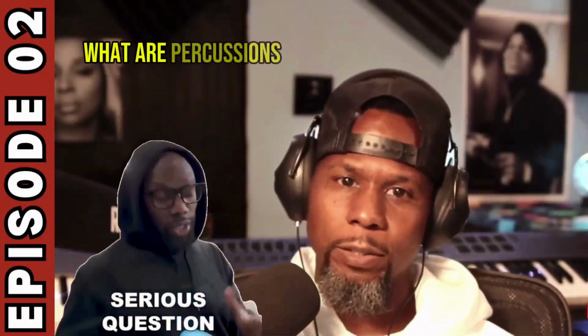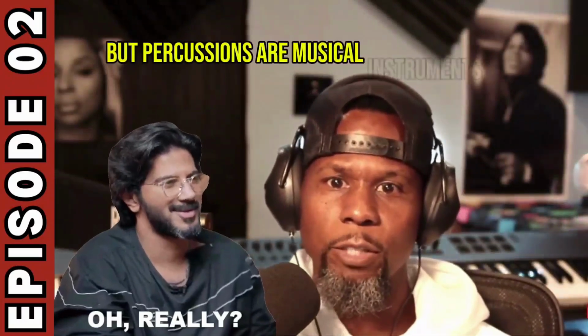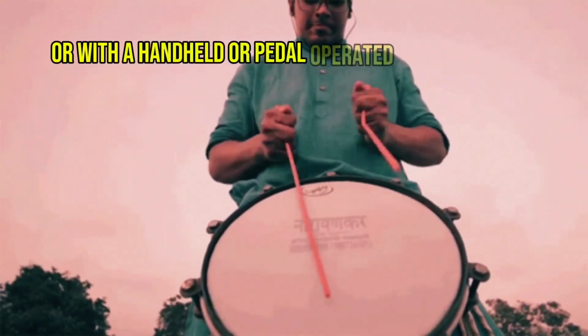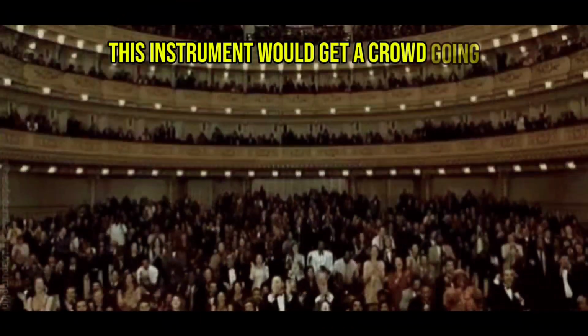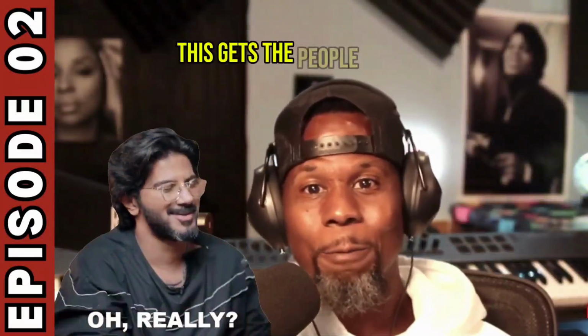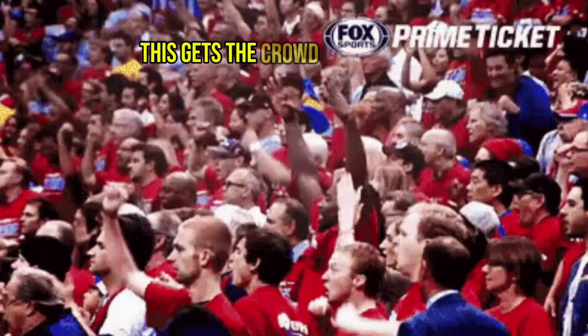What are percussions? Somebody may be asking. It's not just drums, but percussions are musical instruments played by striking with the hand or with a handheld or pedal-operated stick or beater, or by shaking it. This includes the drums, cymbals, gongs, bells, and rattles. These instruments get a crowd going. Like the dude said on the Kanye track, he was like, man, this gets the crowd hype, man.